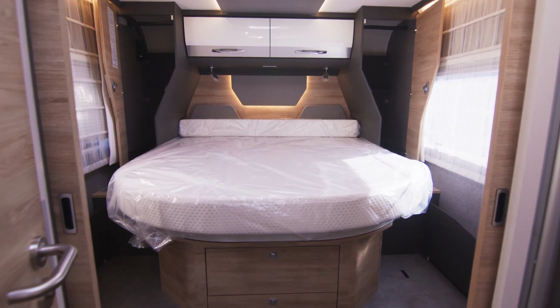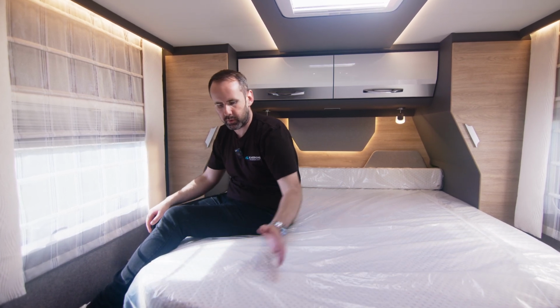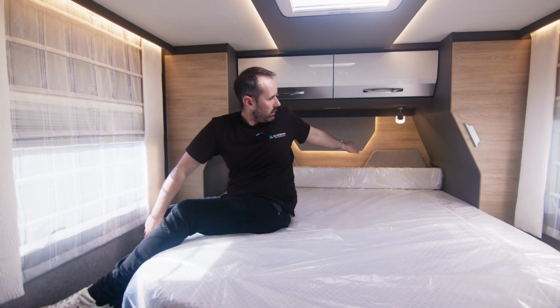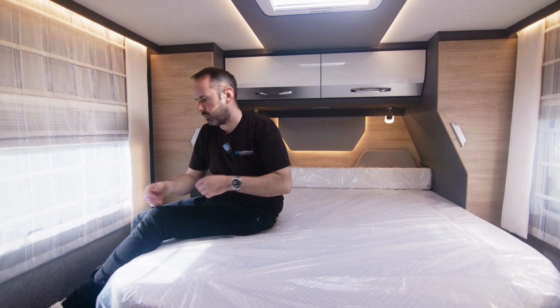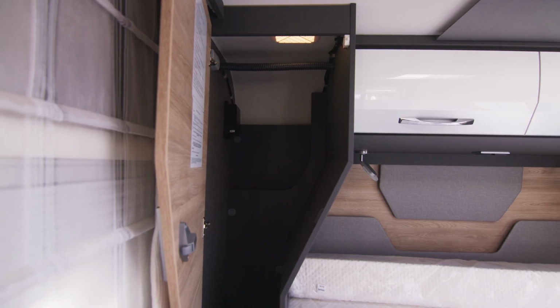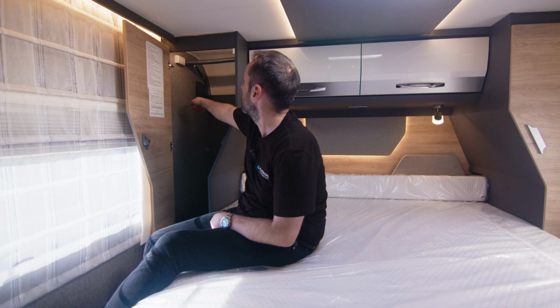So here we are in the bedroom area. This is actually a stock van, so it's still got the plastic coverings on it, so sorry for any noise. Full-size island bed, use that bit at night time when the bed's in the full position. You've got wardrobes either side, plenty of space in there, and that's the controller for the electric awning.